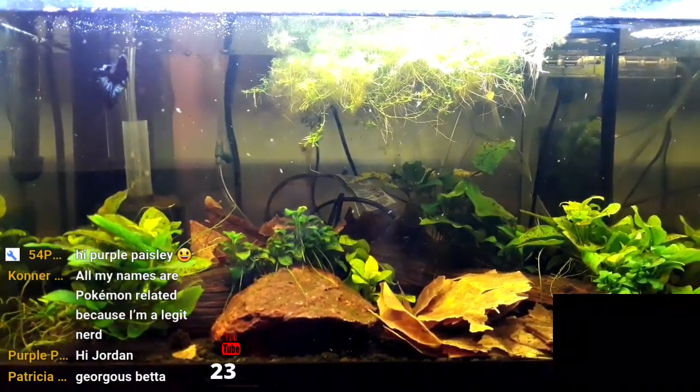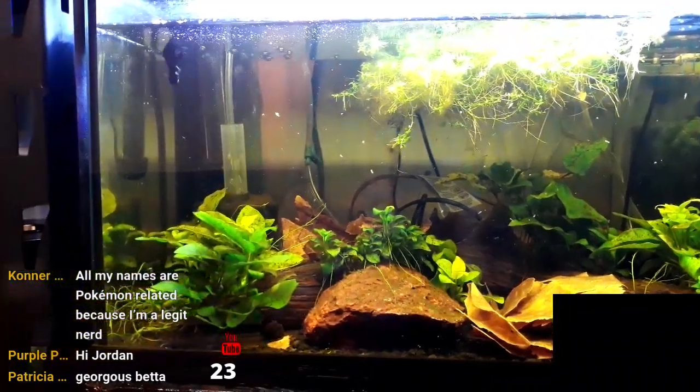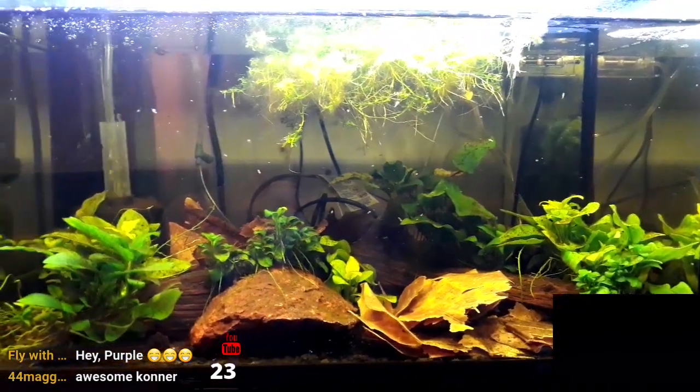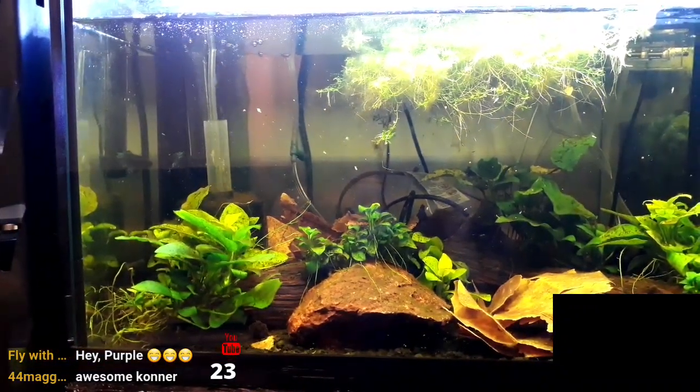So there's lots of stuff in there, but for the plants, I have Anubias. I have a golden Anubias Nana Petite in here as well. There is a Bucephalandra in here, I believe, somewhere in the back, a little one, if it didn't die off on me. But that's pretty much the tank.